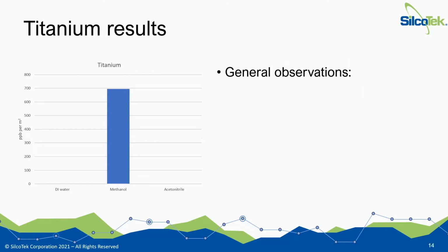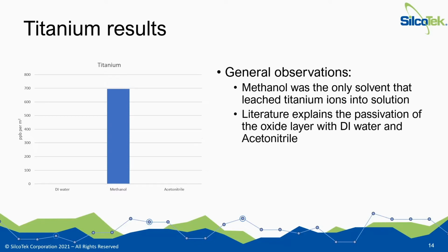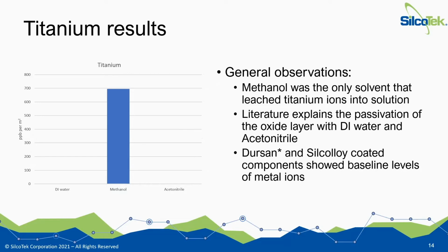Titanium was interesting. Methanol was really the only one that was able to leach the titanium ions into solution. There's a lot of literature that explains the passivation of titanium surfaces with DI water as well as with acetonitrile. They're via different mechanisms, but they can both passivate that surface. And so we found this one relatively interesting. Again, both of our coatings showed great baseline levels of metal ion contamination. We did have to adjust our Dursan recipe a little bit due to some of the thermal processes that the titanium saw, but we were able to get it down to 0 as well.